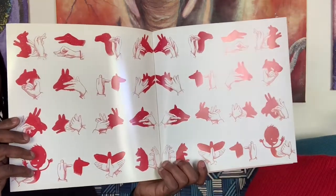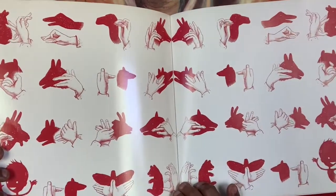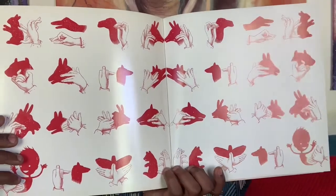I just thought I should show you that page. I like it. Can you make any of those shapes? You should try it.